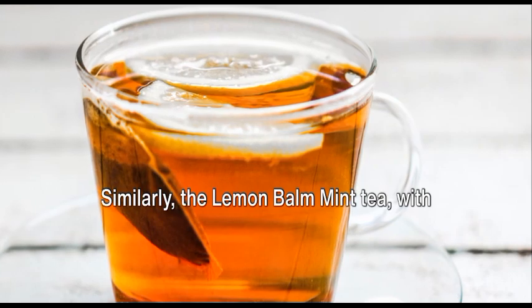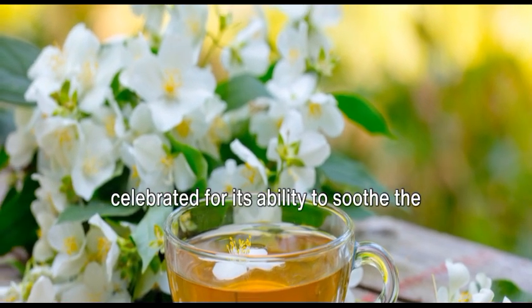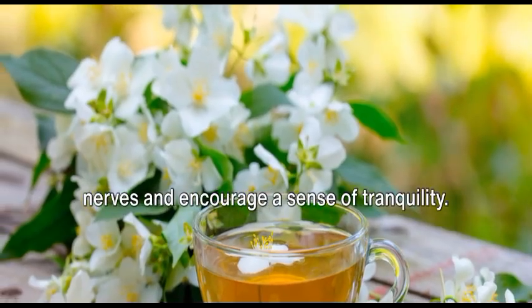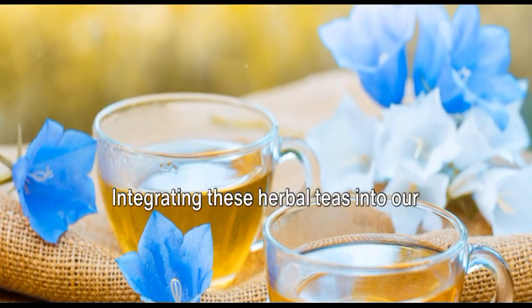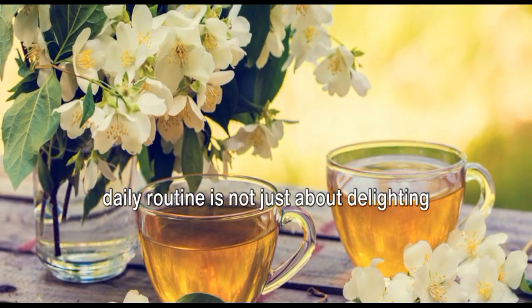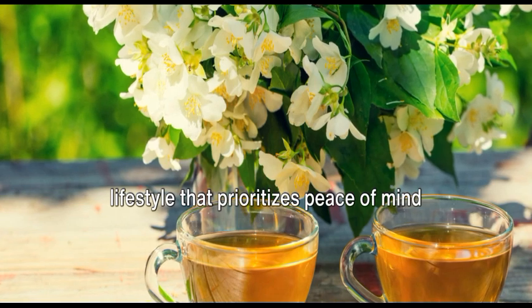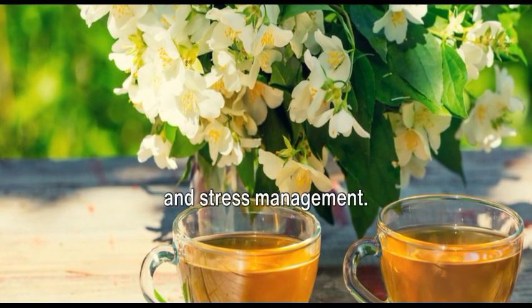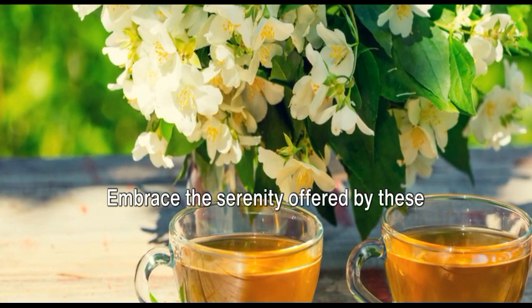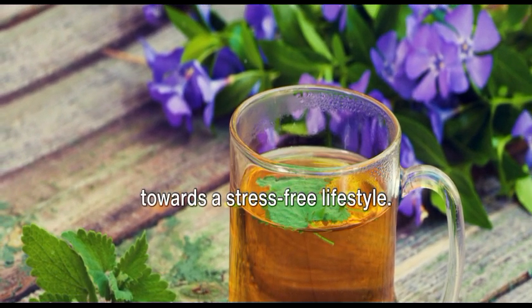Similarly, the lemon balm mint tea, with its refreshing, cool undertones, has been celebrated for its ability to soothe the nerves and encourage a sense of tranquility. Integrating these herbal teas into our daily routine is not just about delighting our senses, it's about creating a lifestyle that prioritizes peace of mind and stress management. Embrace the serenity offered by these herbal teas and make every sip a step towards a stress-free lifestyle.